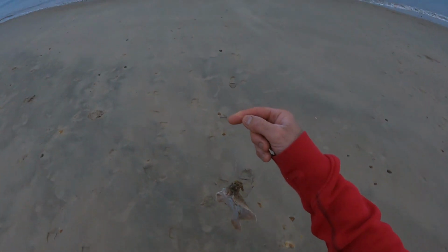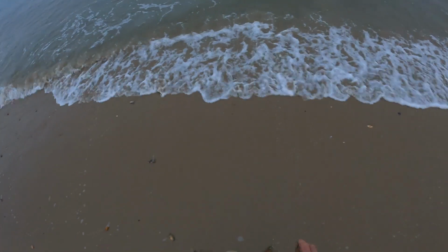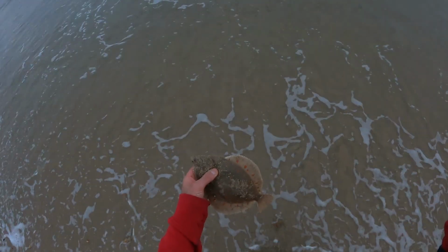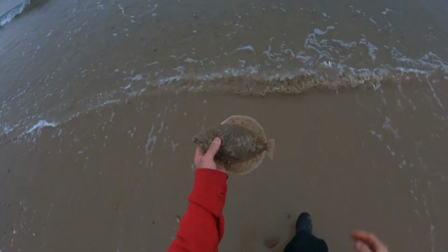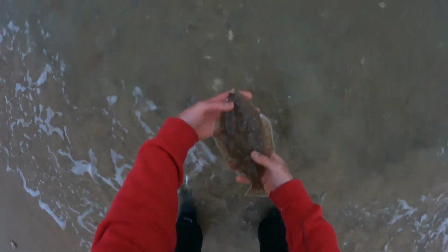Well, on the second cast there, just had a slightly bigger plaice, so I'm pleased with that. And that one took a ragworm. But like I said, once again, I am using worm baits at the moment. So there we go. Nice little plaice. Second one, slightly bigger. Happy days. Let's get out there a little bit.